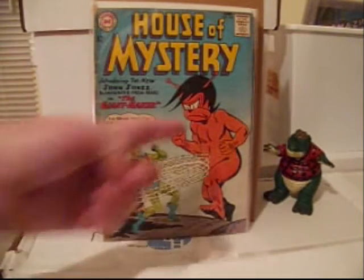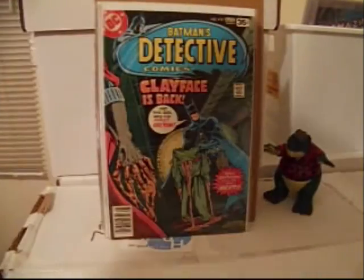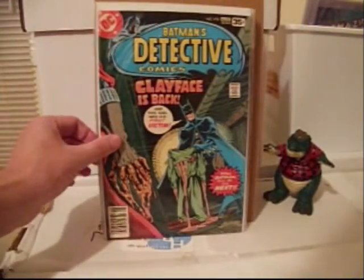You gotta love Zook. An iconic cover though. Love this book. Now the next 3 books, these were gifts from my mom.